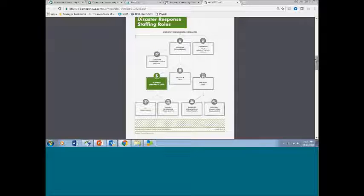As well as having a plan for how to get cash out to your frontline staff. So these are all critical things to think about in advance. You don't want to be thinking about them when you're dealing with the event.